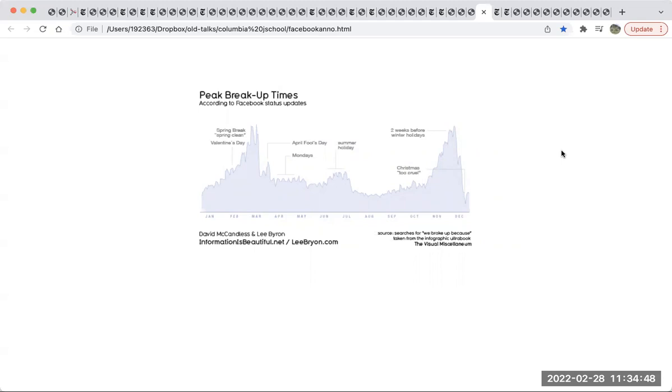And yet the annotation layer helped you figure out what are the interesting parts. Here are some Mondays, here's April Fool's Day, so you know here's why this data might be flawed in some way. Christmas is too cruel. Even if you're an American, you're familiar with all of these holidays. These are not hard ideas at all. The data is not hard, the concept is not hard, but the annotation layer is still helpful.